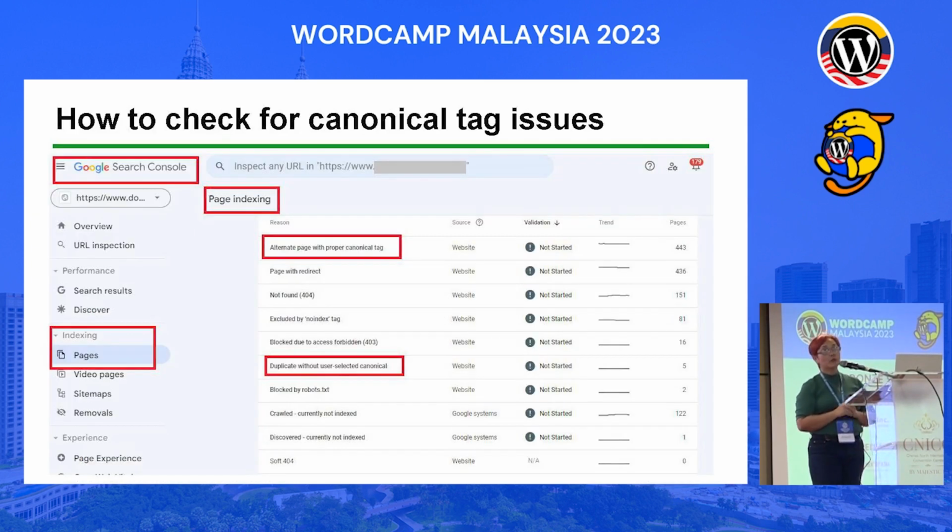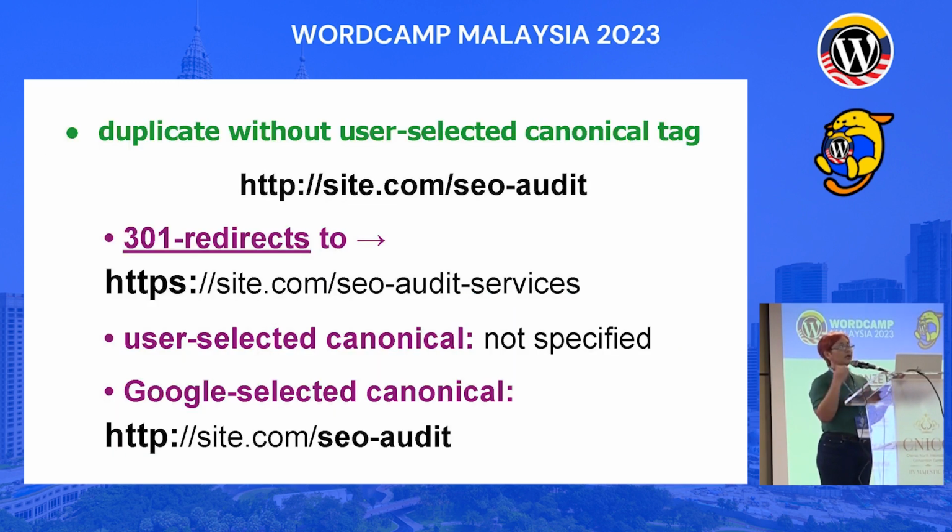So how do you check for canonical tag issues? The best place to do that is on Google Search Console. So you just have to look for anything that says canonical, click that, and see what's happening there. If you have, let's say, an issue that says duplicate without user-selected canonical tag, you'd know that that page did not specify any original URL, and so Google will decide it for you.